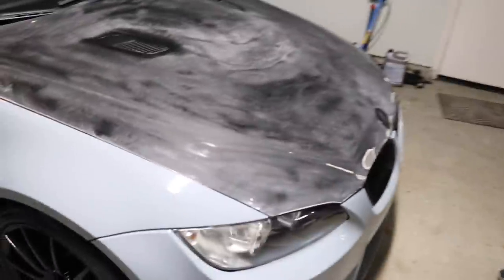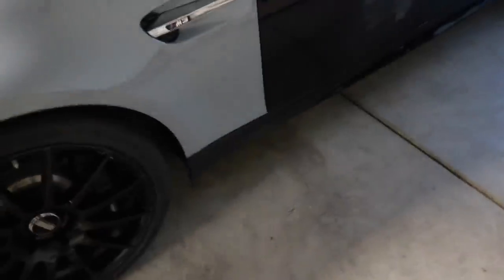Two hours later. Alright guys, so I got my brother. He just got back from work, so shout out to him. He's gonna be helping us do the hood here. So the hood, as you guys can see, it's completely sanded. All the scratches and everything has been removed. We also fixed a little rocker panel.